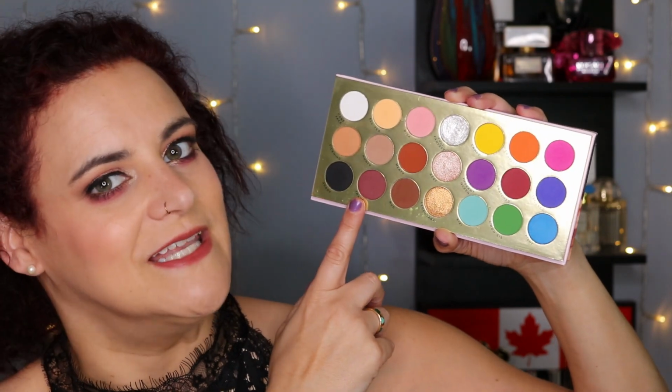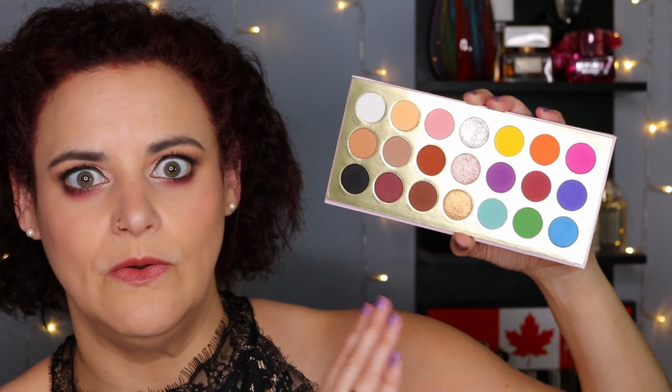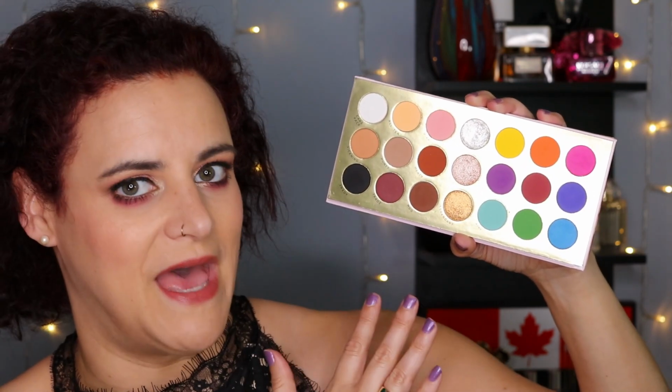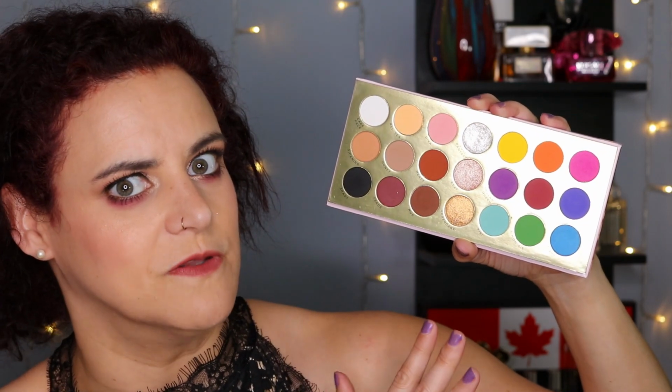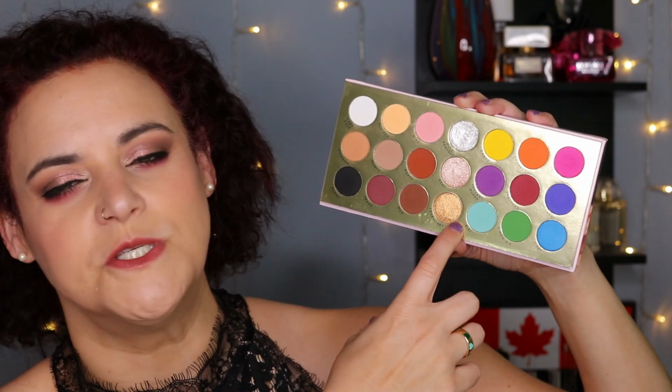But not to be outdone, it's also just a fantastic palette. These shadows are beautiful. The mattes are truly pigmented. This is a predominantly matte palette, so it's a good thing that they're truly pigmented and highly blendable. But then you also have these 3 beautiful shimmers as well. And if you watch some of my videos, you gotta know, I love a good shimmer shadow.